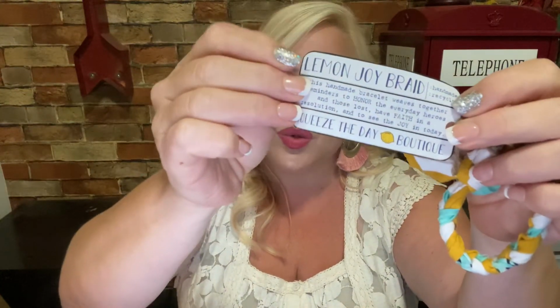But this is the Lemon Joy braid. And so this is going to go in your box as their little extra, and it is super inexpensive. And then the great part about that is that after you've cut all of your strips, it really takes just a couple minutes for each of those. So it's perfect to do while binging Netflix or watching the kiddos.